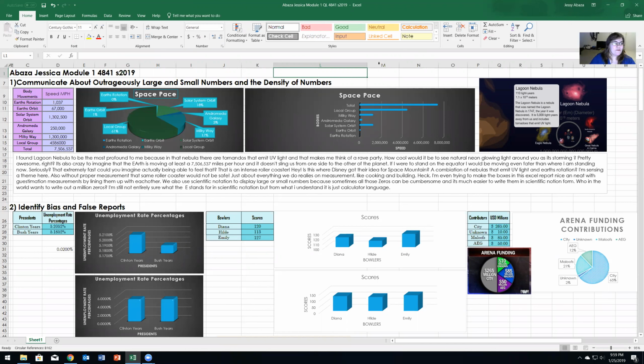I'm going to start with talking about number 1, my first scenario. In this scenario, we talked about outrageously large and small numbers, and the point of our graphs you see here, which would be this fancy little space-based pie chart and bar graph.